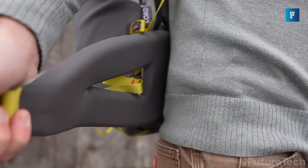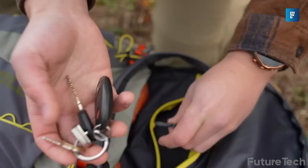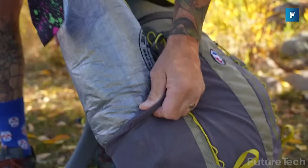The compression molded back panel is like a hug from your favorite creepy uncle at a family reunion. This pack has pockets on pockets on pockets. It's like the Mary Poppins bag of backpacks. You can store everything from your granola bars to your grandma's knitting needles.